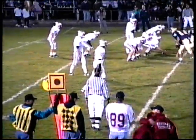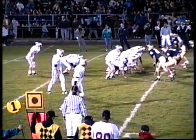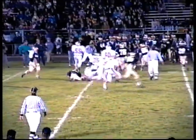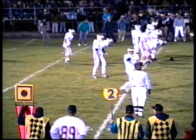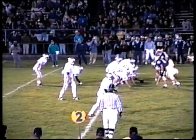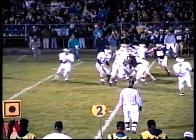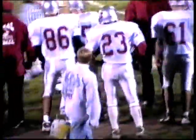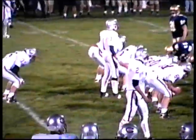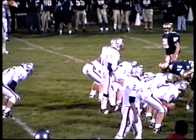Okay, wait, let's go. A gain of two. And an eight, long eight. Where's 10 playing, Matt? He's down. Ball just short of the 50-yard line. First down. We got to get this one going. Okay, Dragons, let's go.